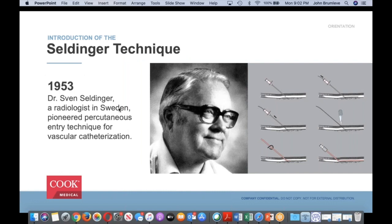So this gentleman is Sven Seldinger, and Sven was a radiologist in Sweden and published the first Seldinger technique in the Acta Radiologica in 1953. And he really revolutionized the industry. Before that, catheters were placed through needles, and they had some issues associated with that, and a lot of times the catheter was cut in the vasculature, and it floated to the right atrium and then the pulmonary artery. So what he did is he wrote about putting a wire guide or a guide wire through the needle and then a catheter over the wire guide.